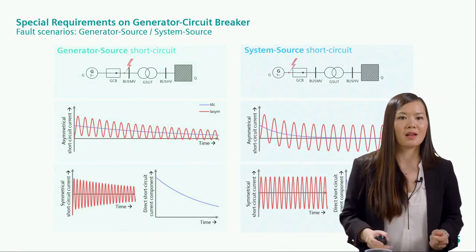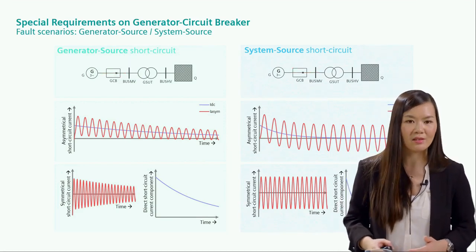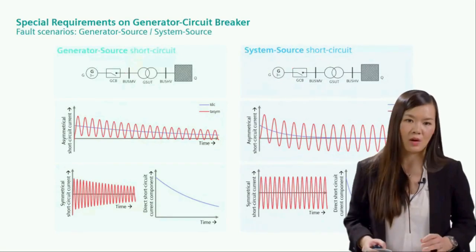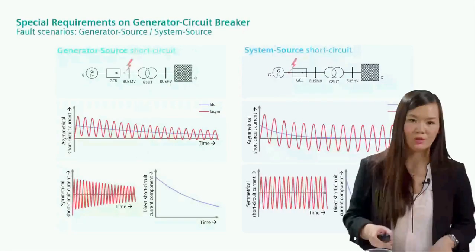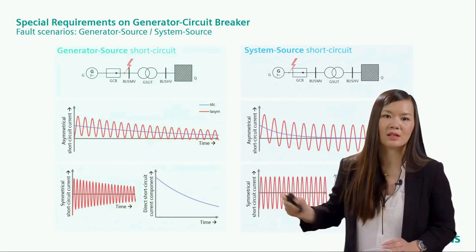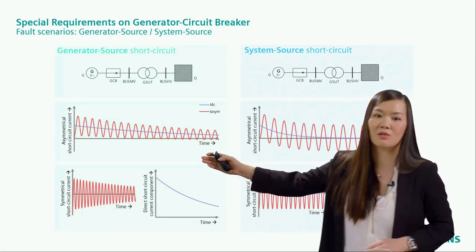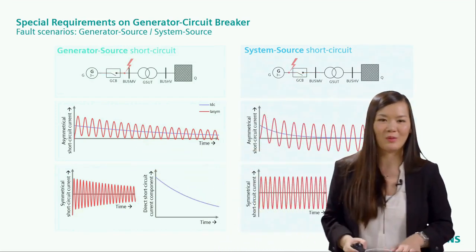So because of these three sets of different windings, in case of a short circuit, they will interact with each other in the process. And the result of that is that you can see here that the AC component decays as well. So if you combine these two components, AC and DC, you might see a typical curve right here, that the short circuit current of the generator source fault can have delayed current zero. Delayed current zero means you don't have current zero to a certain extent. Okay, I cannot show that right now.